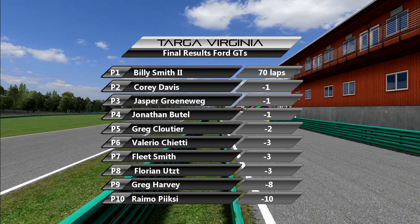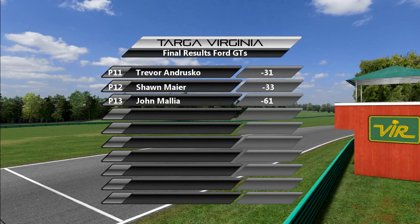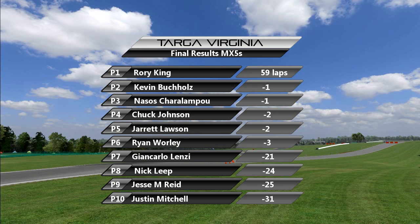Billy Smith then wins the GT, and look at that, he's a lap in front of pretty much everyone there. So it really has been a great race for Billy Smith. A dominant week for that matter, including the practice session. So you see, all drivers in the GT class seem to have finished, I believe. And in the MX-5s, Rory King a lap in front of Buchholz, who came through the field to overtake Chalumpu. And wow, it really has been a fantastic race.